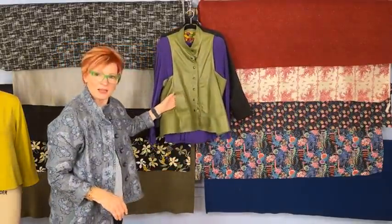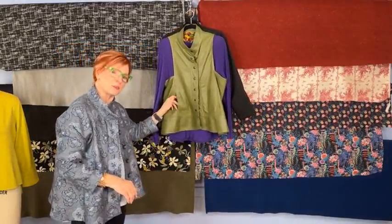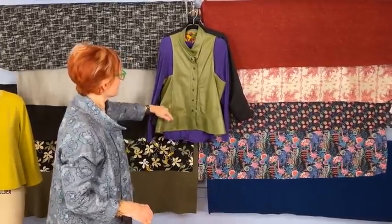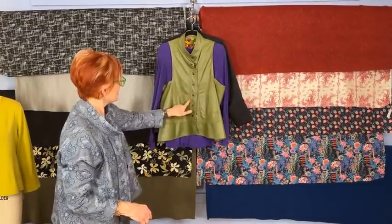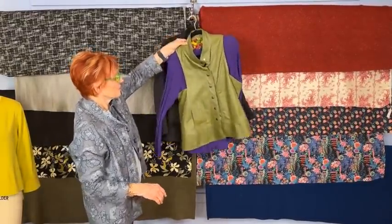She did add pockets. Her hanky's still in the pocket here. She added pockets in the seams here, and you can see the detail of the pocket.